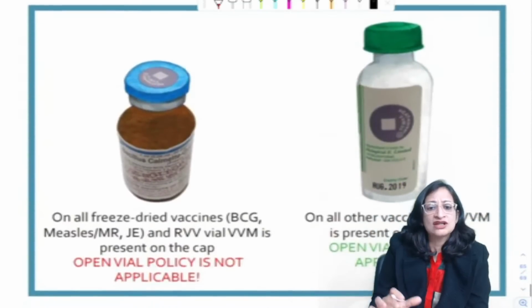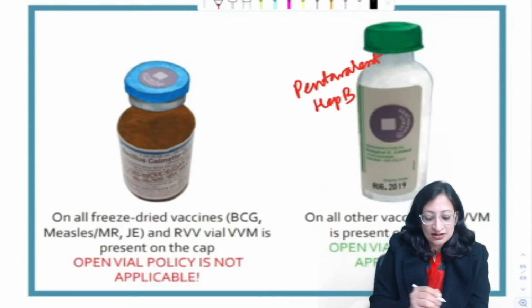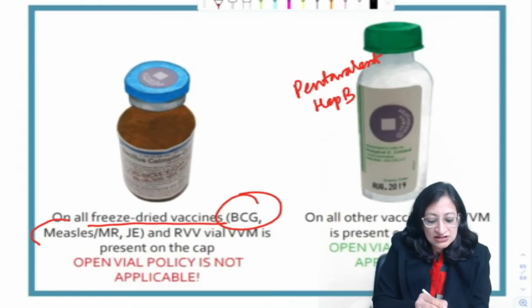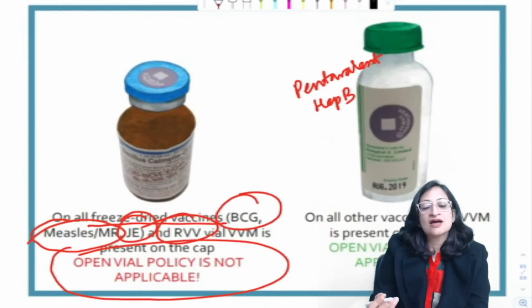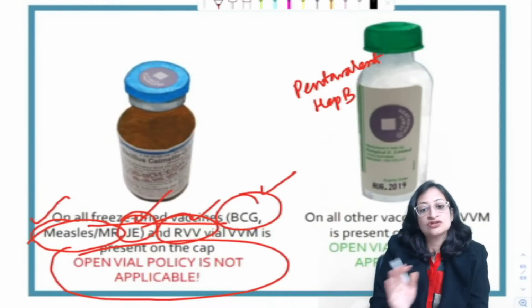So if they are followed, then open vial policy is applicable for vaccines like pentavalent vaccine, hepatitis B. So vaccines like these, it is applicable. It is not applicable for freeze dried vaccines like BCG. Measles, MR, Japanese encephalitis, rotavirus, for these vaccines the open vial policy is not applicable, but it is applicable for rest of the vaccines. So remember, open vial policy is not applicable for freeze dried vaccines like BCG, measles, MR, JE and rotavirus vaccine also it is not applicable.